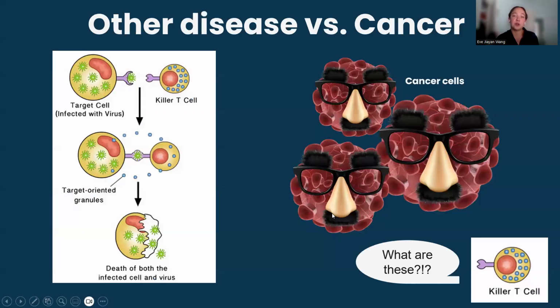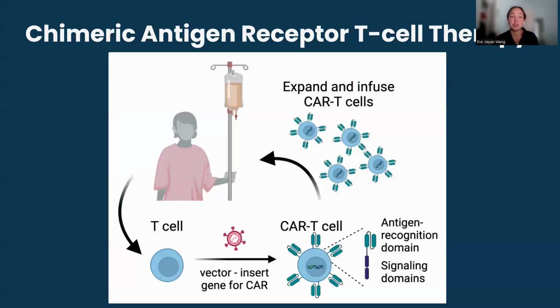Cancer is a deceptive illness. This is because cancer is able to hide its antigens, the proteins that our immune system uses to identify it. So, how do we teach our immune system to fight back? This is the main premise of chimeric antigen receptor, or CAR T cell therapy.